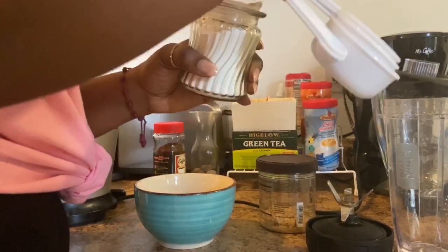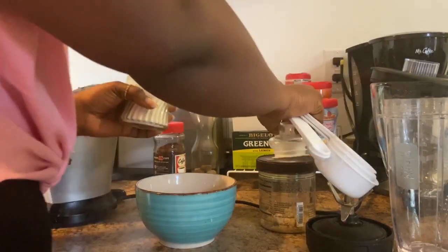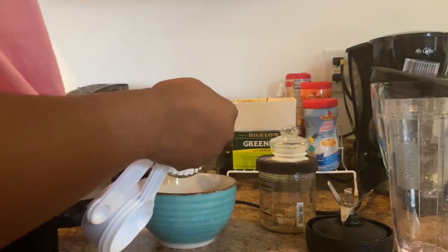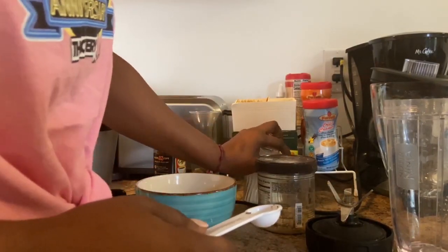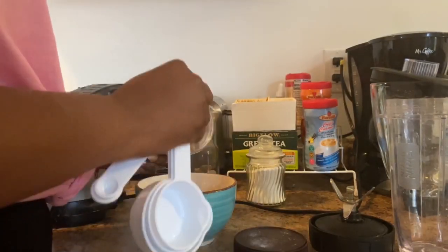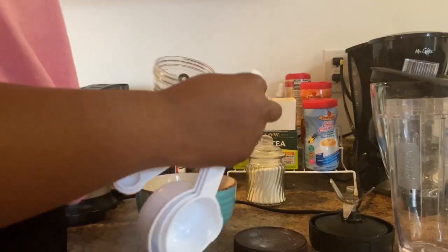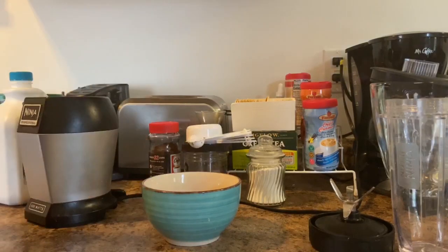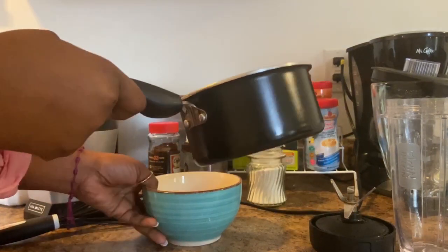This wasn't part of the video, so I'm just going to eyeball it. Oh, this is the MCT oil for keto, so I'm going to use two of that, and then I'm gonna go ahead and use brown sugar. This is brown sugar. So I'm going to take a lot of that because I love sugar in my coffee. And then they say that you need to add some amount of hot water. So I boiled hot water on fire.